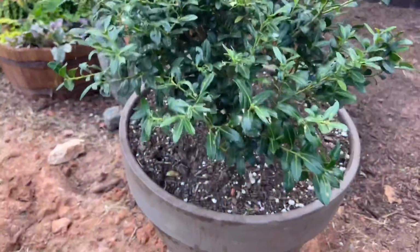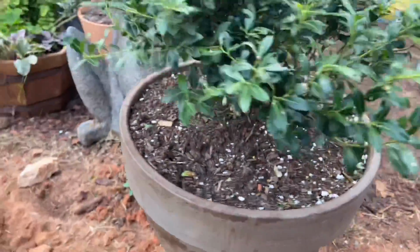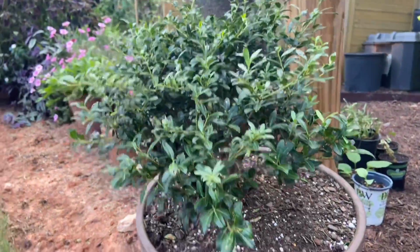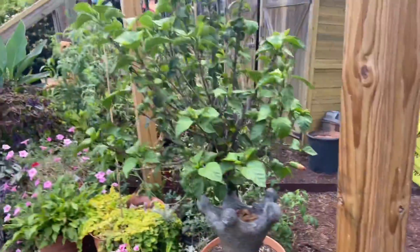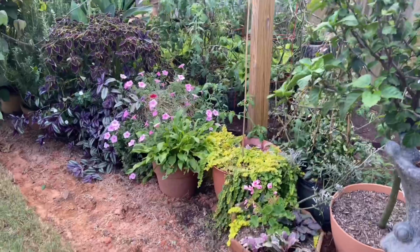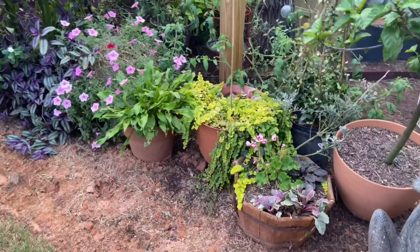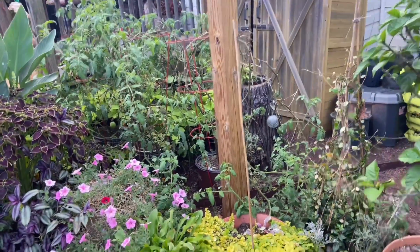And then I just made some topiary here. This is a holly. And I'm trying to learn how to make a topiary. So I tried to find something that has a good trunk and expose it. So one day I hope that it will look very pretty. And these are the other plants I have here. I guess you have seen this in my other videos.